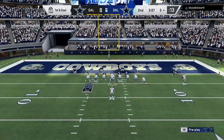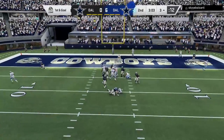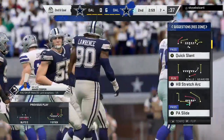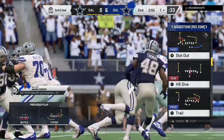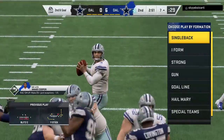Here we go, 46. Looking to throw. Prescott. Blitz coming, and down he goes. Well, that was point counterpoint, wasn't it? They decided to throw for it on 1st and goal. Instead, the defense counters with pressure, and the defense wins, getting a big sack.